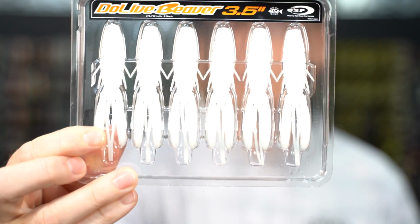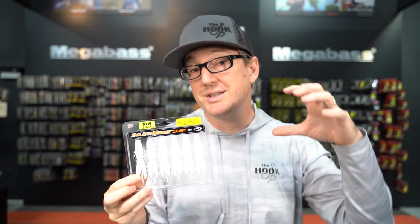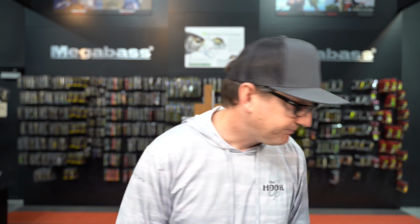And finally from OSP, an all-white beaver. So the beaver is one of our favorite flip jig trailer, free rig type baits. If you haven't seen the OSP beaver in the water, you're missing out. It has an amazing kind of thumping action with its claws. It really looks a lot like a crawdad would move naturally, where it's kind of skittering away. Definitely give the beaver a look if you guys are fishing around anything that has crawdads, if you're flipping laydowns, pitching trees, or just looking for a really interesting free rig bait. The beaver's a great one from OSP.